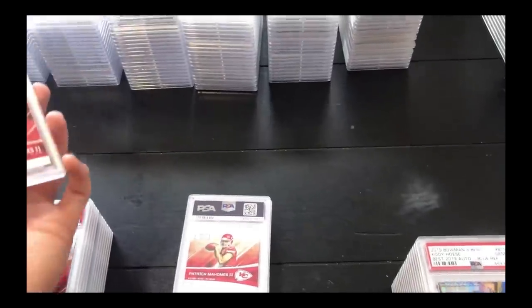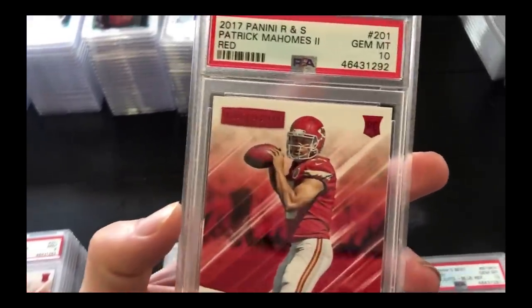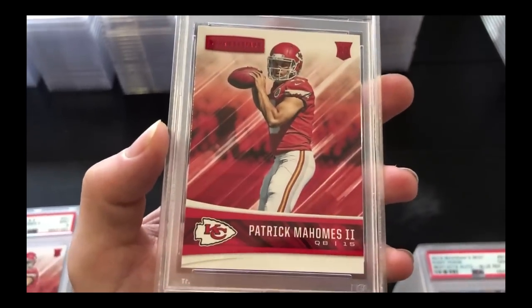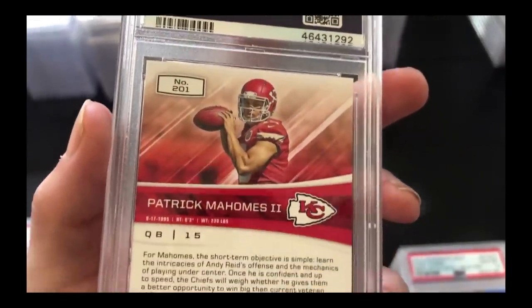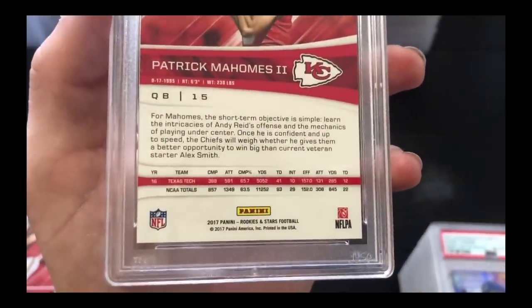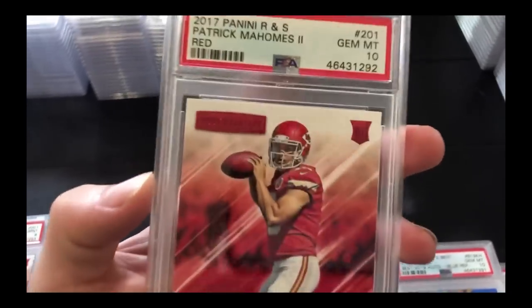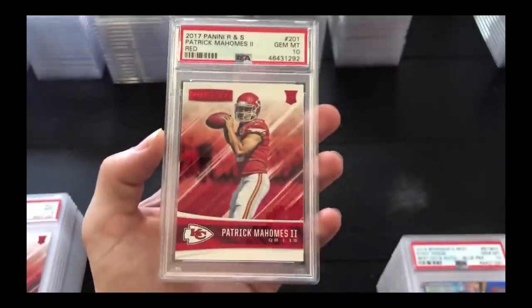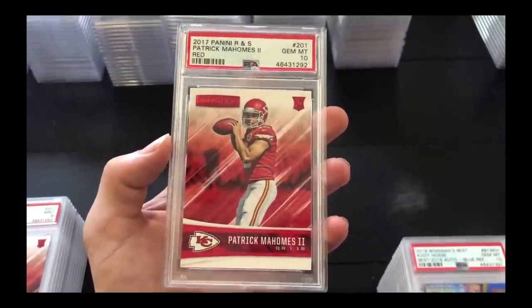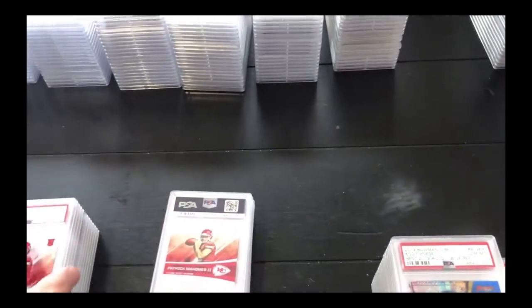Now this ultimate PC card right here. I would not have given this a PSA 10, but you know what? Every now and then you're going to take what you get and you're going to like it. That's what this is. So this is the red version, so you can see this entire logo is in red. PSA 10. I think this is a pop 2 or pop 3 card. Maybe it's less than 5. So that one's staying in the PC, not going anywhere.